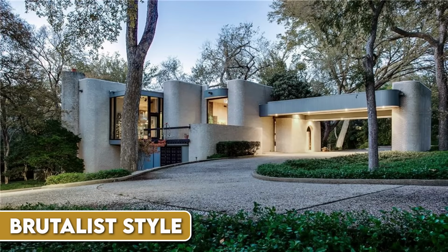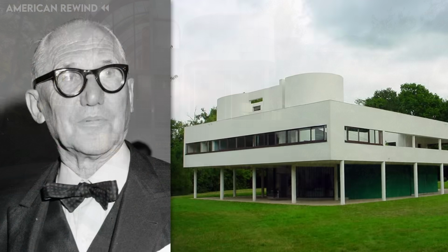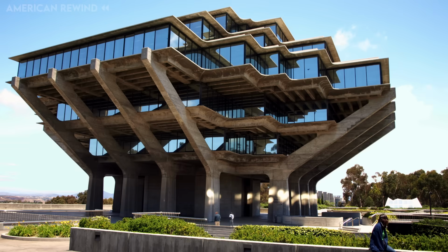Brutalist homes were a bold architectural style that emerged in the 1950s and gained popularity through the 60s and 70s. These homes featured raw concrete, geometric shapes, and a minimalist aesthetic that rejected decorative elements. The style was inspired by modernist architects like Le Corbusier and was meant to emphasize function over form. Many Brutalist homes were built as social housing or university buildings, particularly in socialist countries where concrete symbolized equality.